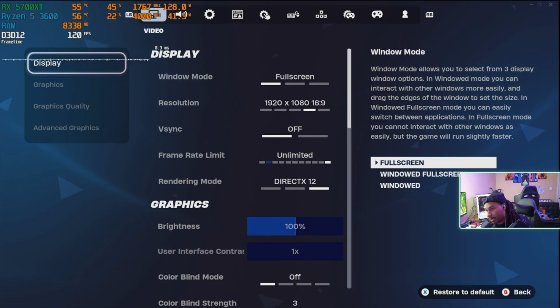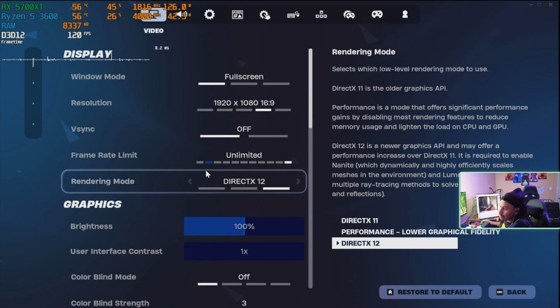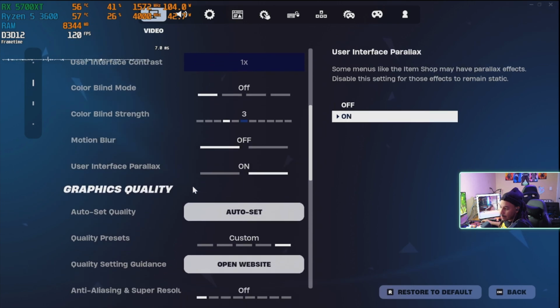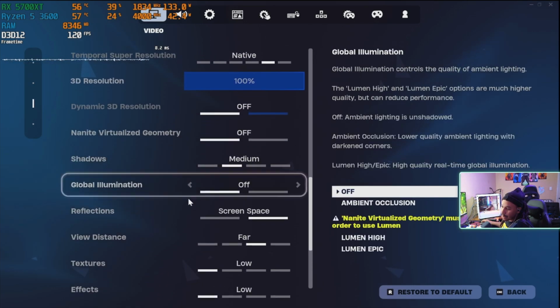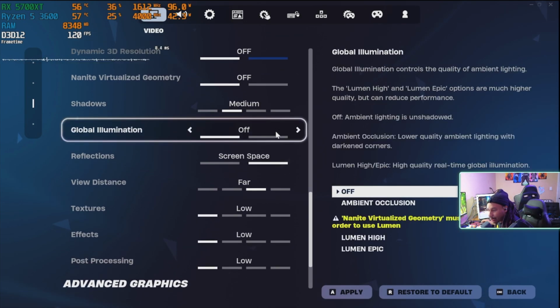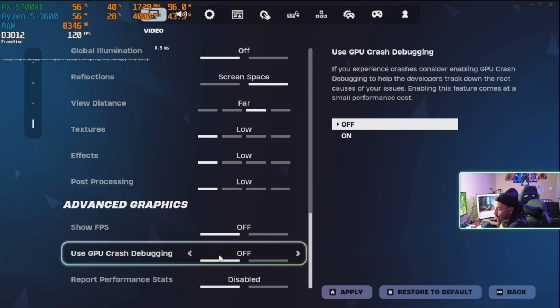So we finished Apex. We're on Fortnite. Full screen, 1080p. Let's just do it this way. Unlimited frame rate. We're gonna go with DirectX 12. And pretty much everything is gonna be custom, native, low, medium. I guess medium on shadows or off. That's why I had it. I had a medium on shadows, yeah. And then far view. I think that's cool. I think that'll work.